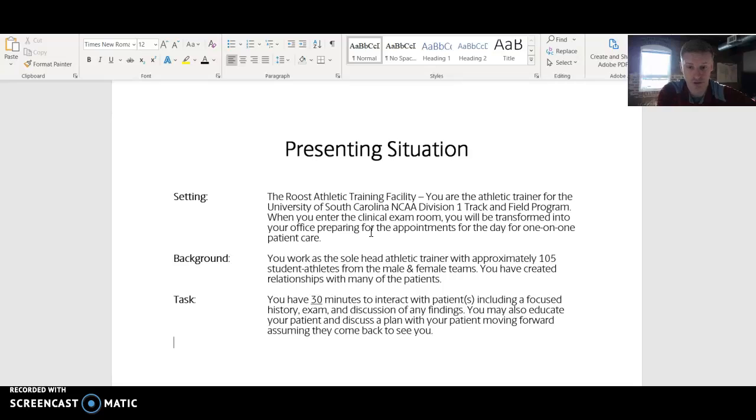As a background of yourself, you work as the sole head athletic trainer for 105 student athletes from both the male and female teams, and you've created relationships with many of the patients. So most of the time when we do these patient encounters, people are like, well, I don't know their background or I don't know their history. Consider that you would know that this is a typical patient encounter for someone that you've met multiple times and that you've had an interaction with relative to themselves.